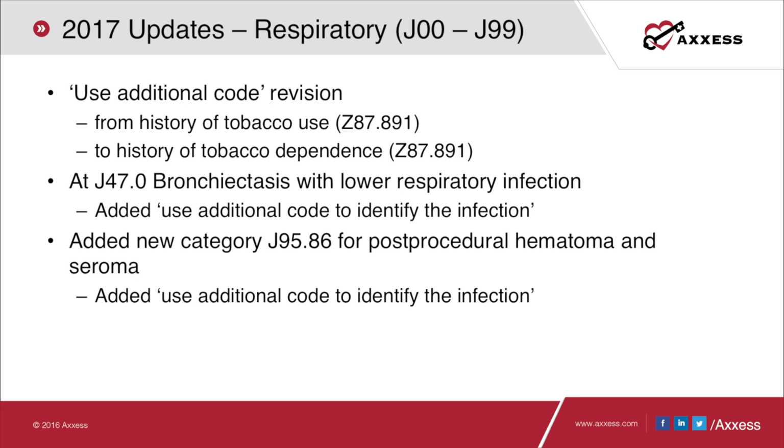Now, let's get into our respiratory coding. That's chapter J00 through J99. You'll notice there is that revision of the use additional code information, again, from history of tobacco use to history of tobacco dependence, although it's the same code. You also have at J47.0, bronchiectasis with lower respiratory infection, they added a use additional code to identify the infection. Notice here we also added a new category, J95.86, for that post-procedural hematoma and seroma. And you'll notice there's also a use additional code to identify the infection there as well.